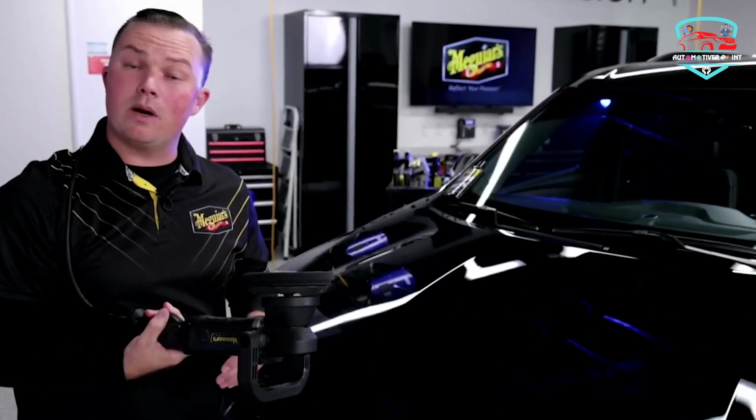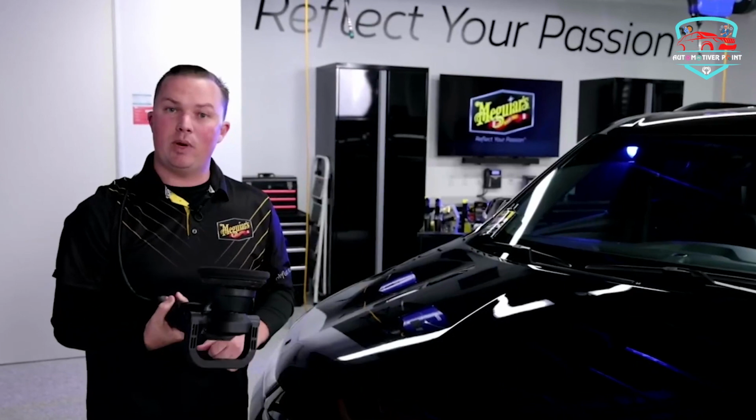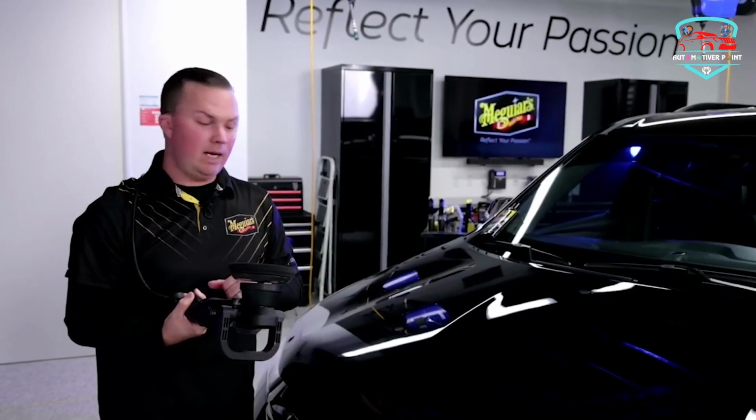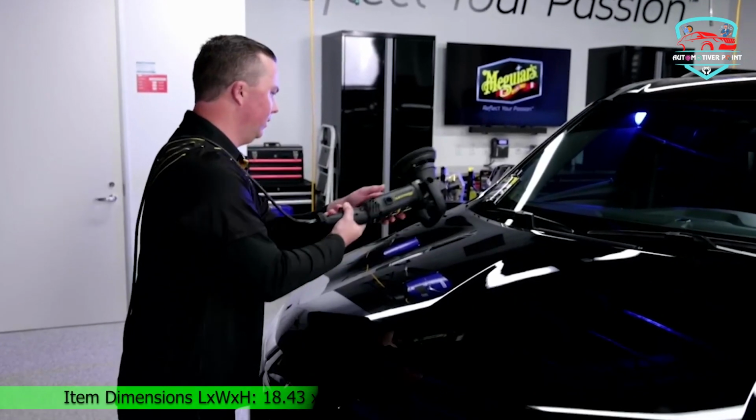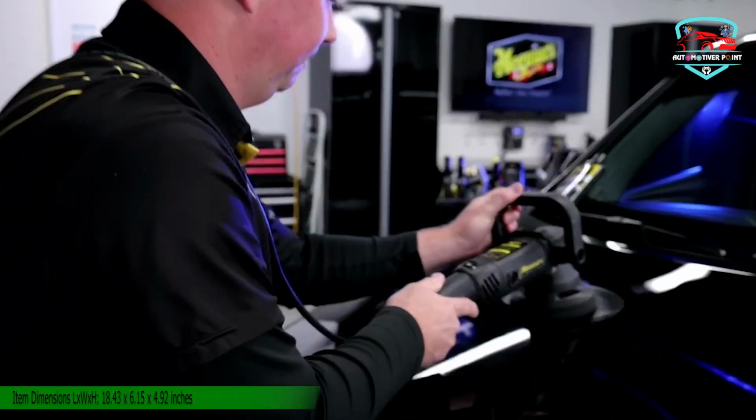But there's no denying that while it's an outstanding choice that's worth it, all those pennies still add up for this buffer. It's a more expensive option, and unless you plan on doing a lot of buffing, you probably don't need to spend this much to get the best of the best.